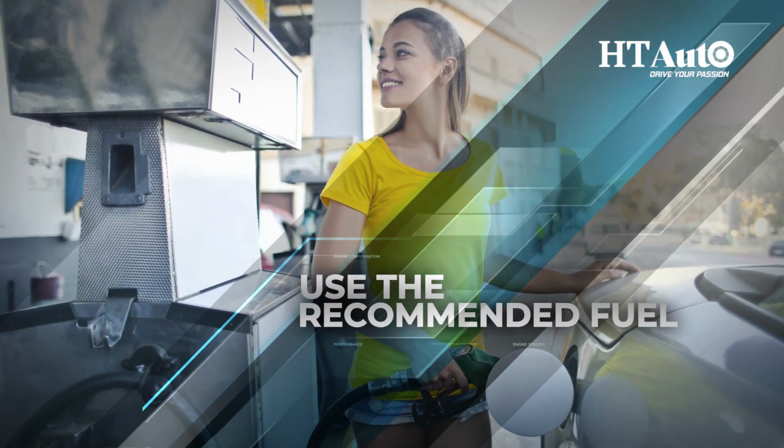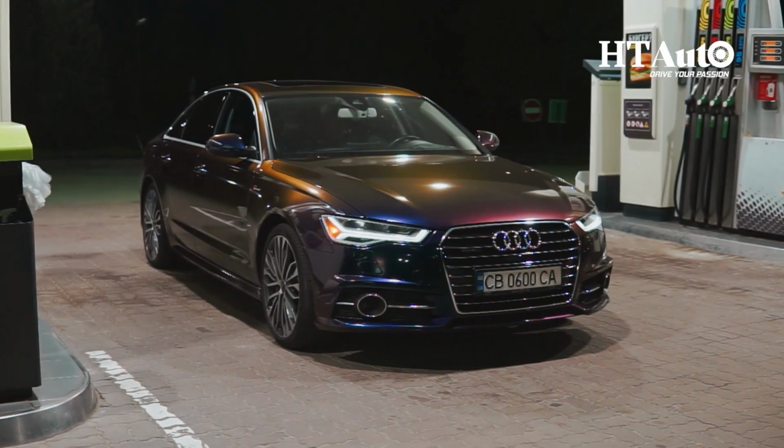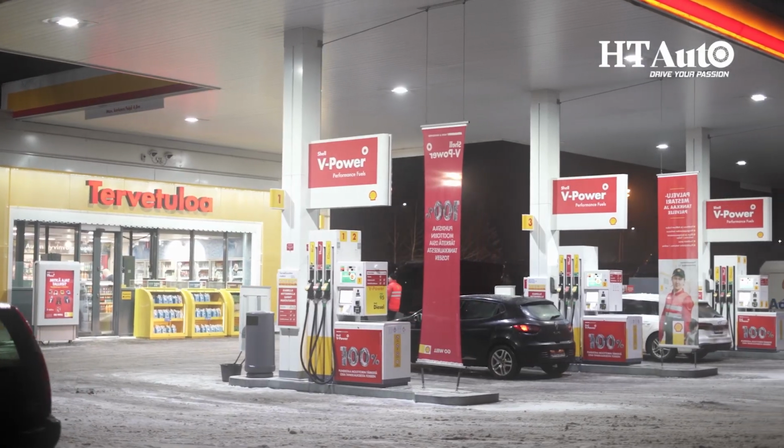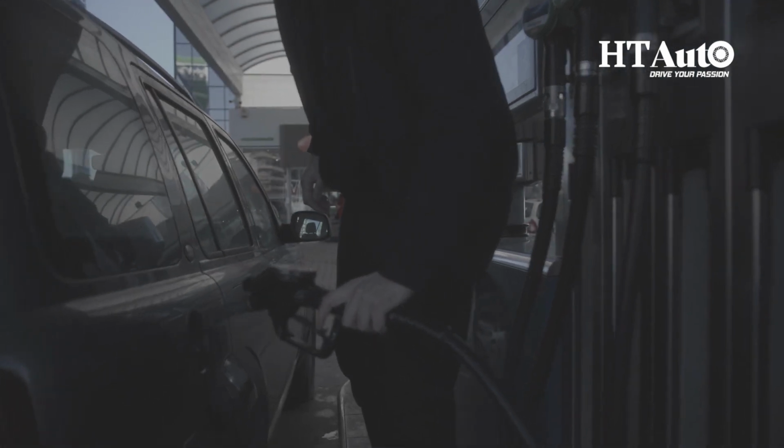Use the recommended fuel. Using the recommended fuel for your car can improve fuel efficiency and prevent damage to the engine. Check the owner's manual or fuel cap for the recommended fuel type.